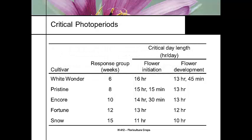So some of the older cultivars, you can look at your response groups and see where the flower initiation photo period falls. And in the catalogs the distributors will give this information to you based upon the breeding. But these are just some generalizations based upon response groups. And these are some old cultivars. I've grown Encore quite a bit. It's a pretty easy crop to grow.